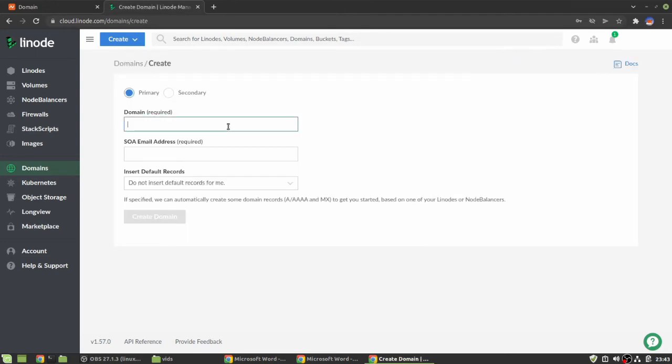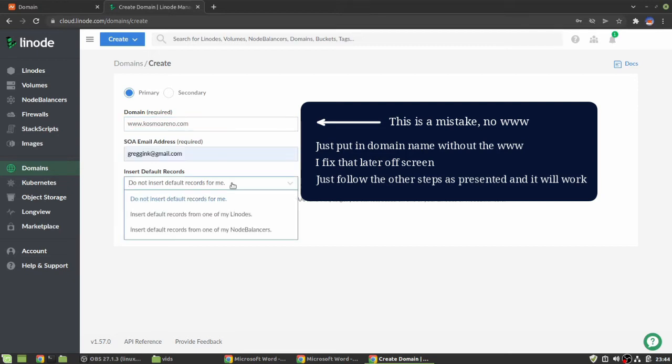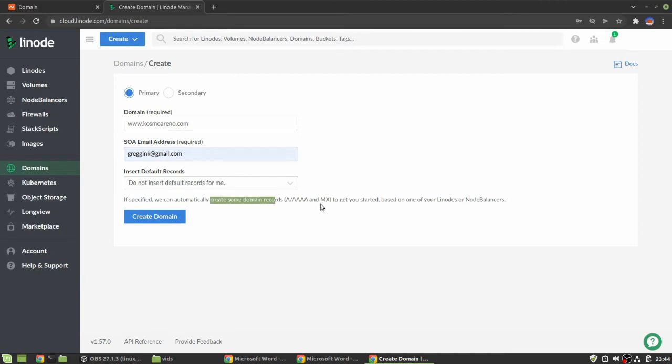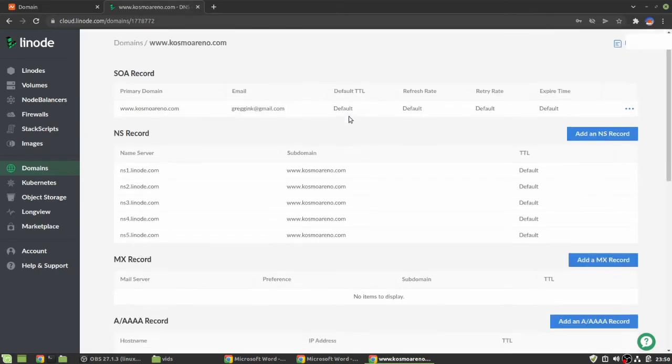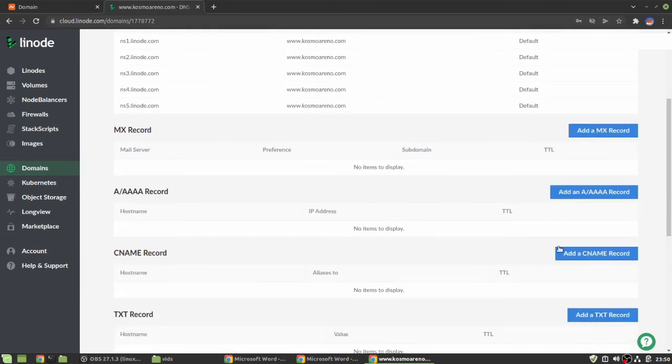And then here now I'm going to create Cosmo Arena. Sorry. And you can have Linode do it for you. I prefer to do it myself. Some domain records. So the MX has to do with email. I'm not going to use email with this domain name. And then those A records, those are simply domains and subdomains. So basically here now I'm just going to scroll down, and MX again has to do with email. I'm not going to do that.